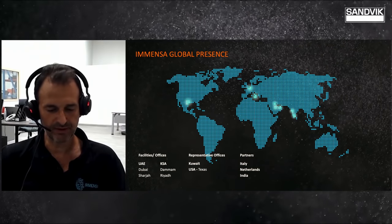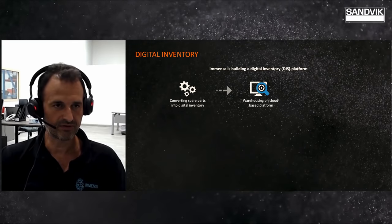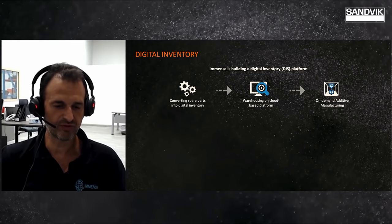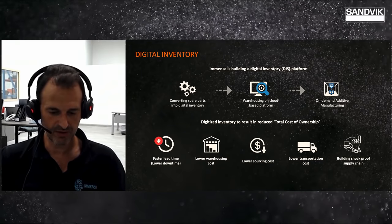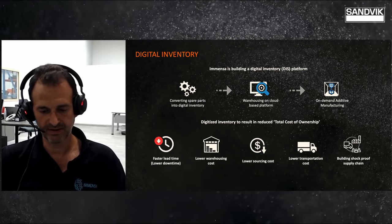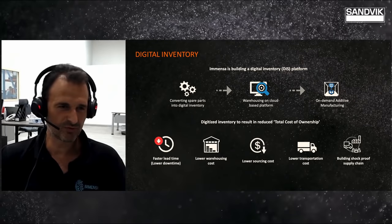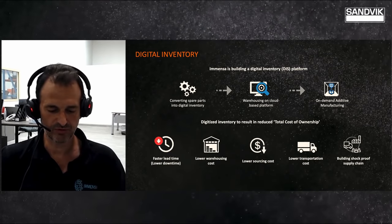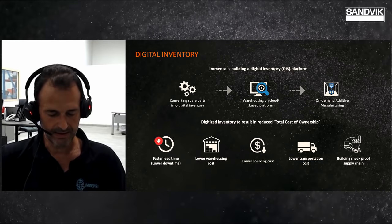What we do for oil and gas, on the next slide you'll see, is what we call digital inventory, which is effectively producing spare parts on demand. Our focus is the oil and gas and petroleum industry. What we do is take physical parts, dissect them, reverse engineer them, and then restore them virtually and produce them using AM. Why do companies do this? Faster lead time, lower cost of sourcing and procurement, and lower carbon footprint.